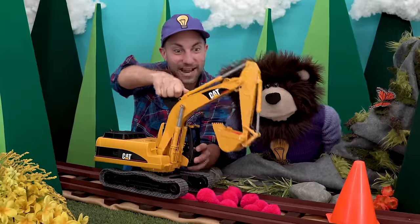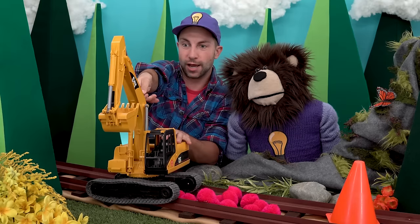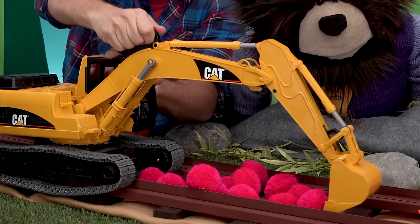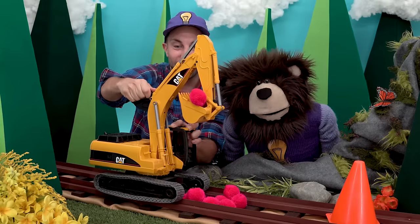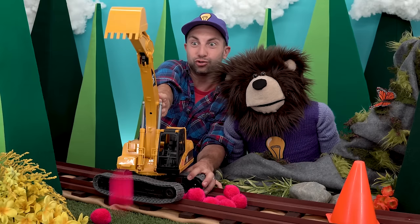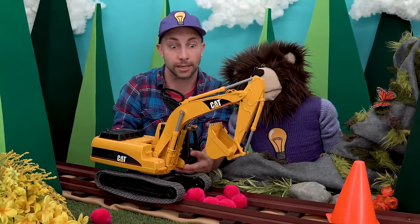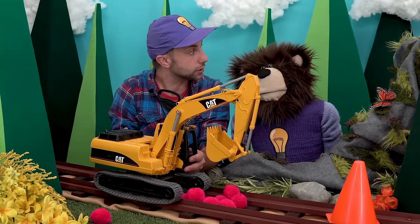Oh, yeah, we got one. And then we'll rotate it. And we'll let it go. Whoa. And we'll rotate. And we'll go down for some more, Mayta. Oh, yeah. And we're up. And then we'll rotate. Oh, and whoa, that's pretty neat. This is a very cool construction machine. Again, an excavator is used to dig holes, usually on a construction site.